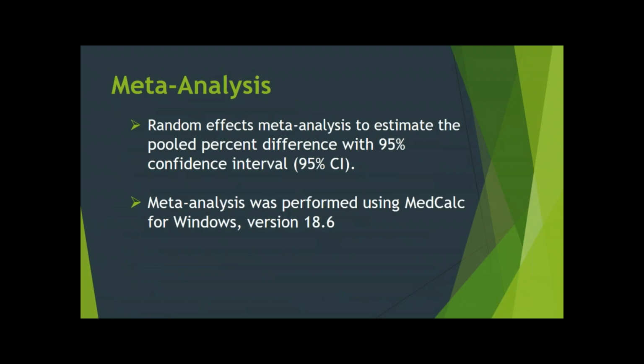For the meta-analysis, we did random effects meta-analysis to estimate a pooled percent difference with a 95% confidence interval, and this was performed using MedCalc for Windows.